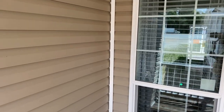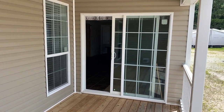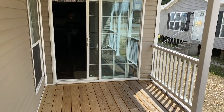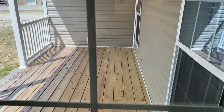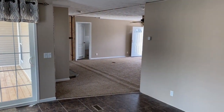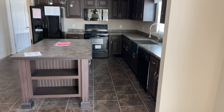If you're sitting out here and one of the kids holler, you can look in the window and see who is that in there making all that noise while you're out here with a cup of coffee in the morning, a glass of wine at night, or if you're me, a cold glass of lemonade, because I don't drink. So very nice. You've got your sliding glass doors here that overlook your back porch. Really nice. You can look out into the living room from there. And then the kitchen from here. So awesome.